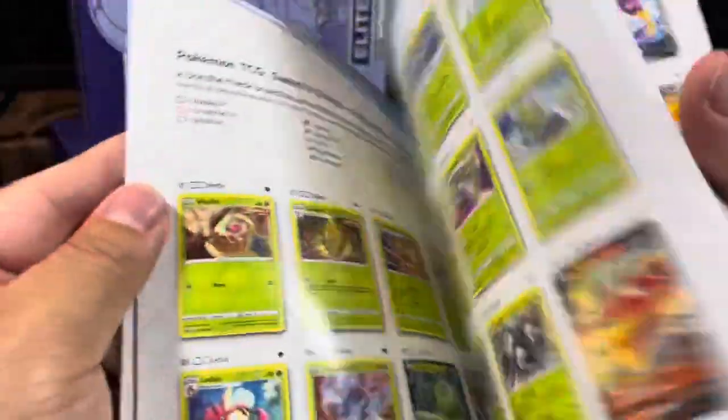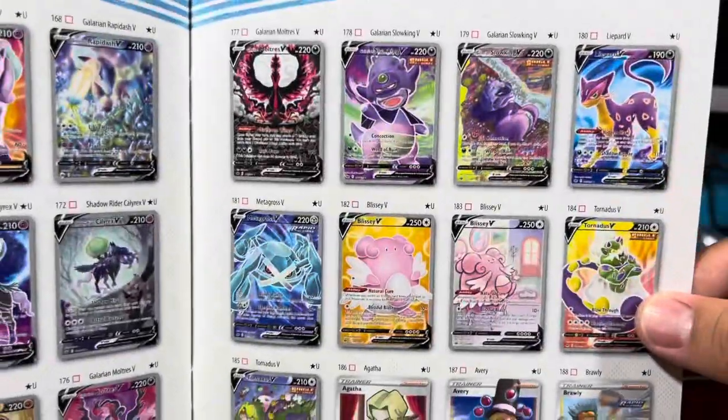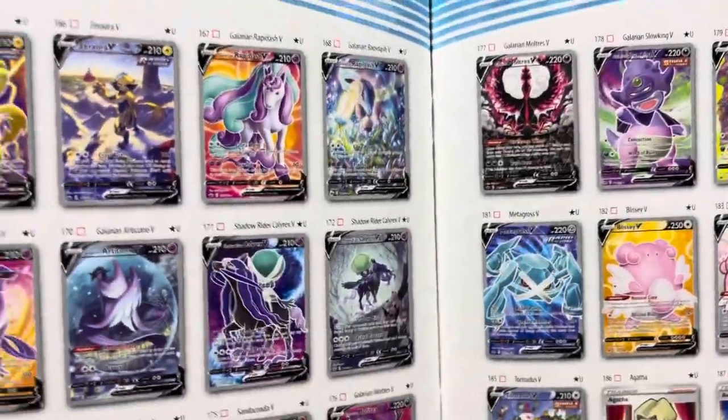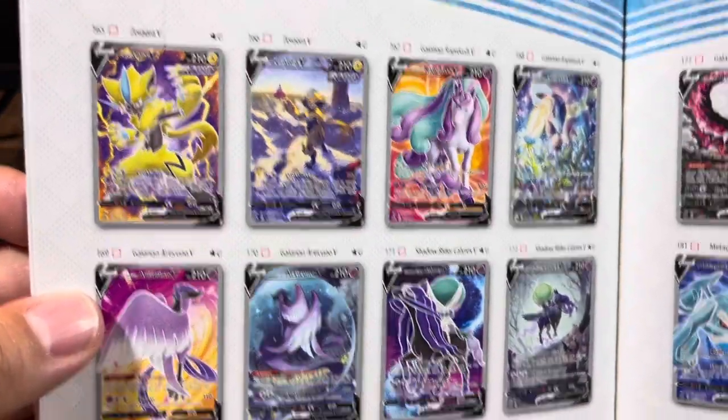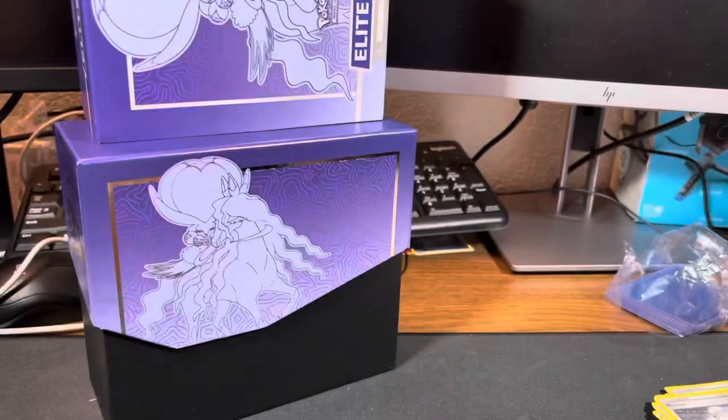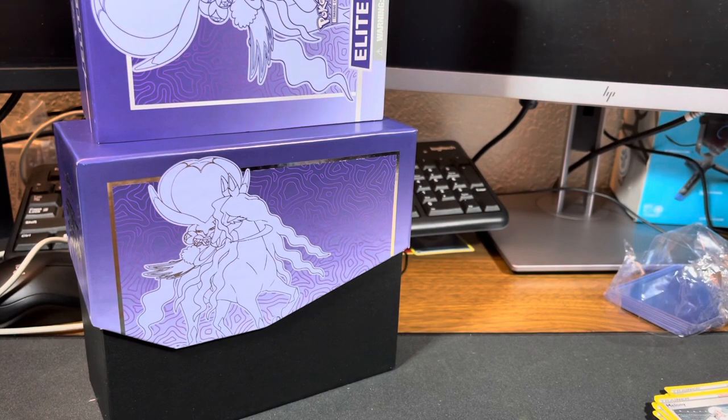But yeah, let's get to opening more. And of course, we're looking for that Galarian Moltres, and also Zoroark V, and also the Galarian Zapdos. Those are what we're looking for. Let's see if we can get it. It'll be awesome if we do. That would make the night go well.